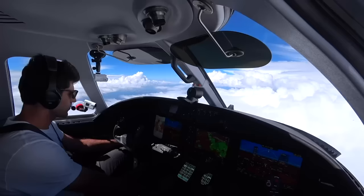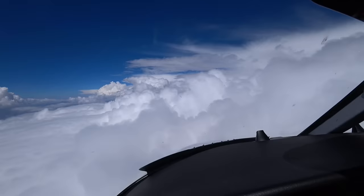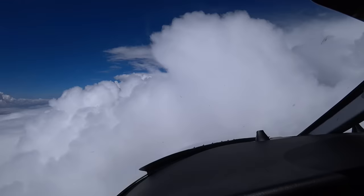VNAV path. At Jogox, we have a 210 knot speed restriction, so we're going to make sure we comply with that. Horizon 2035, contact Denver 13. And we've been cleared for the approach. We'll hit the approach. So that puts the glide path in. Denver standby 3367. Horizon 2035, and occasional light turbulence. Thank you.